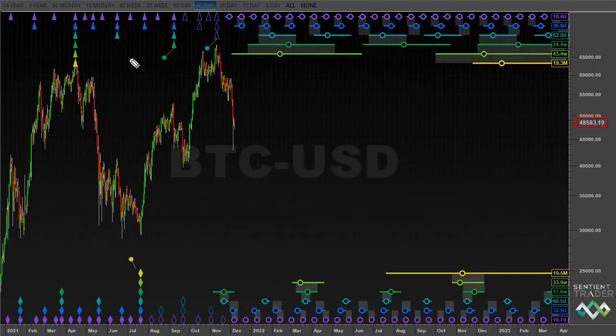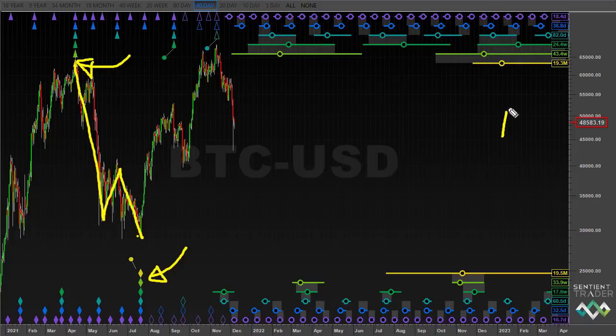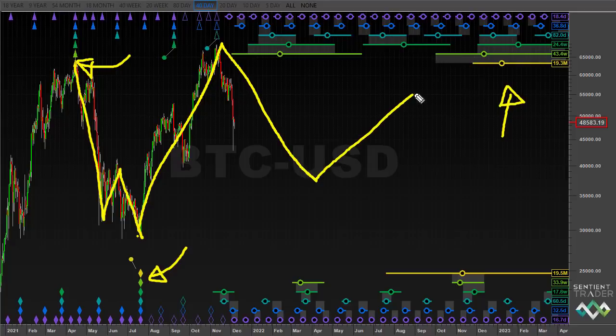Here is that analysis, and that analysis places the 18-month cycle peak over here at the peak that formed earlier this year. Was that in April of this year, I believe? And so the move down from the peak of the 18-month cycle into the trough of the 18-month cycle was this move over here. Now what price is doing is it is moving from the trough of the 18-month cycle up to the next peak, which is of course only expected over here towards the end of 2022 or early 2023. And so this move is expected to be quite different. We're going to get a move up, then it's going to come down, and then it's going to move up.